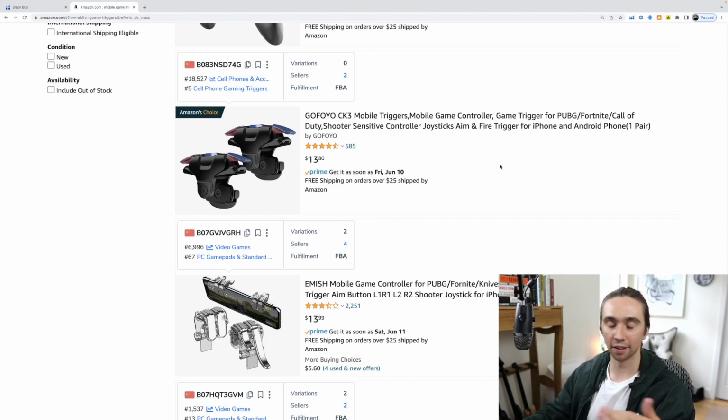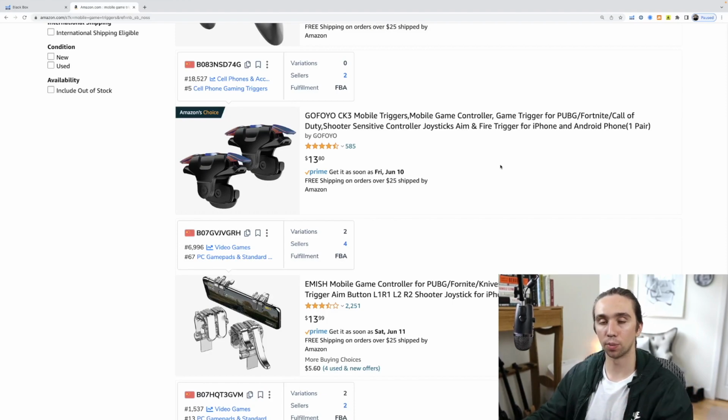So the first thing I ever sold on Amazon was a mobile game controller. And at that time, there was far fewer listings and far fewer options. And the main things that were being searched were mobile game controller, mobile game triggers, and mobile game holder. Mobile game cell phone holder or something like that.